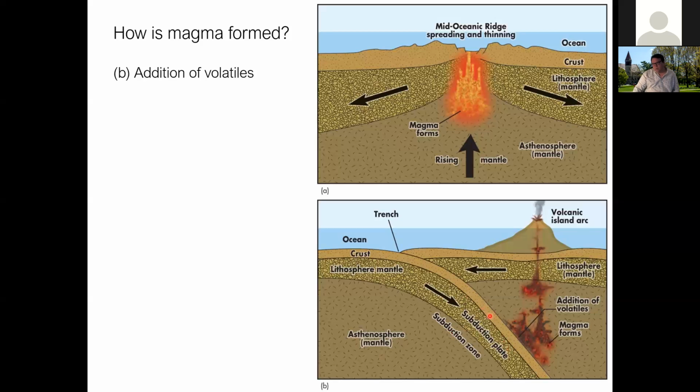So the perfect example of this is subduction zone related volcanoes in that Pacific Ring of Fire. And basically in that scenario, what happens is you have the oceanic plate. You can think of it as the Pacific plate, which is migrating and being subducted down below into the mantle.